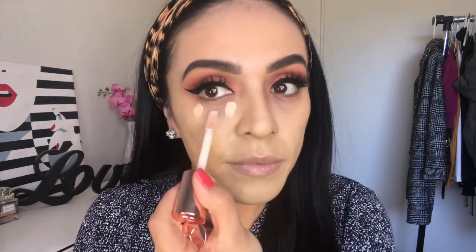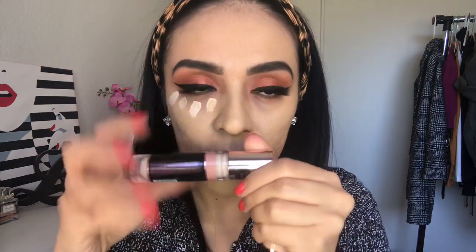Okay, I'm gonna start with one eye so that you guys can see the difference. So I'm gonna start with my right eye, which is your left. Let me get closer. This is what my under eyes look like. So I'm gonna go ahead and dot C7. I'm gonna do 1, 2. And then I'm gonna go with C3 right here. Okay. It has your typical concealer smell. And I'm gonna go, of course, with my Juno and Co. sponge. Let's go ahead and get started.